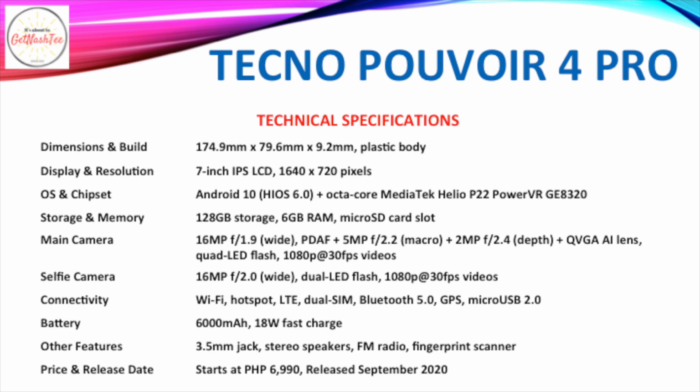It comes with a quad camera setup with a 16-megapixel primary camera with face detection autofocus, a 5-megapixel macro sensor, a 2-megapixel depth sensor, and a QVGA AI lens with quad LED flash. It has a 16-megapixel front-facing camera as well. It packs a 6000 mAh battery with 18 watts fast charging support along with stereo speakers and a fingerprint scanner. Its price starts at 6,990 pesos and was released in September 2020.